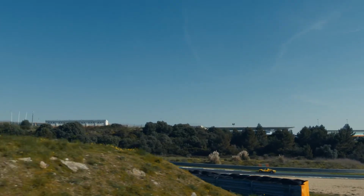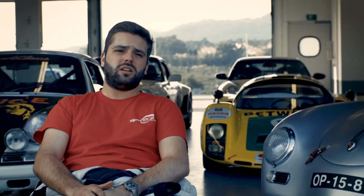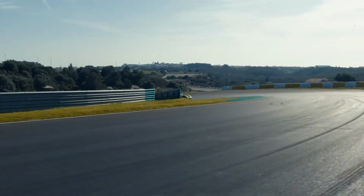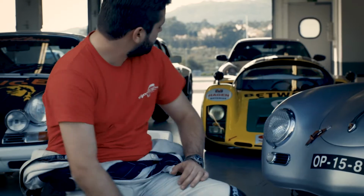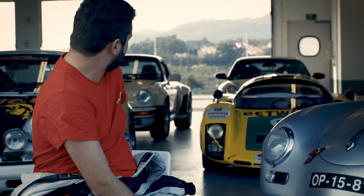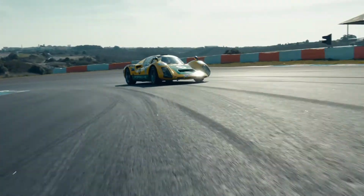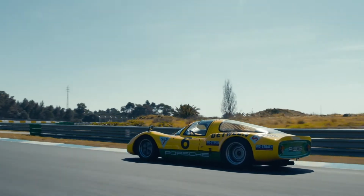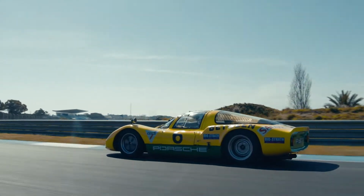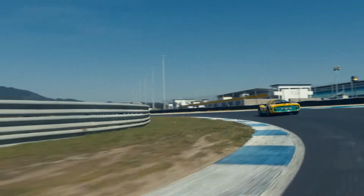One of the things, for what I know, it's the last 906 to win a trophy in 1972. So if you think about that, the cars were released in 1966, they were competitive at that time. But 6 years later, they still managed to win it. And he managed to do that against cars that were way faster, lighter than this one.